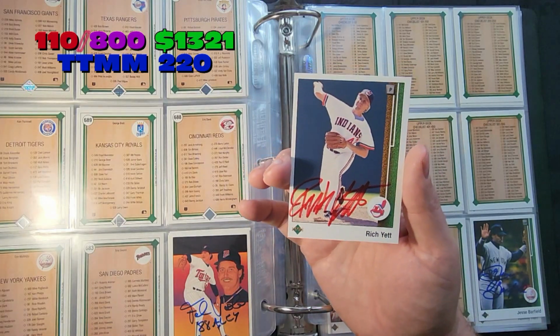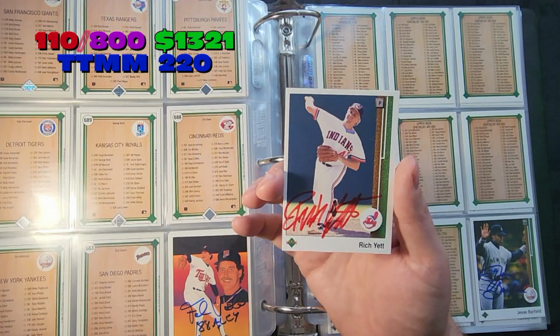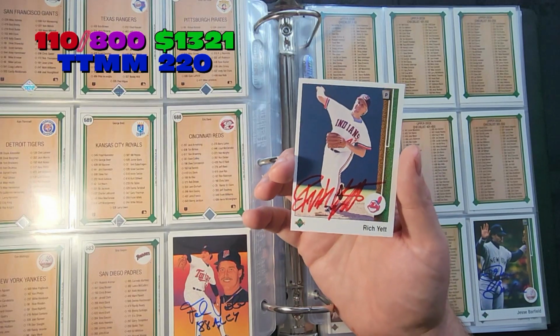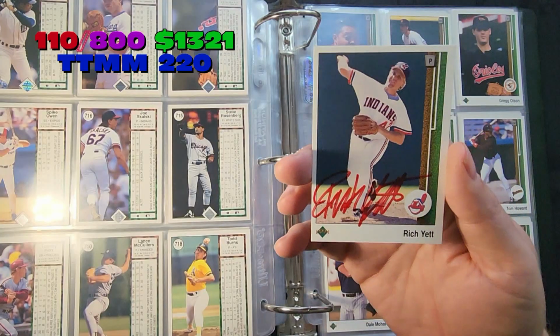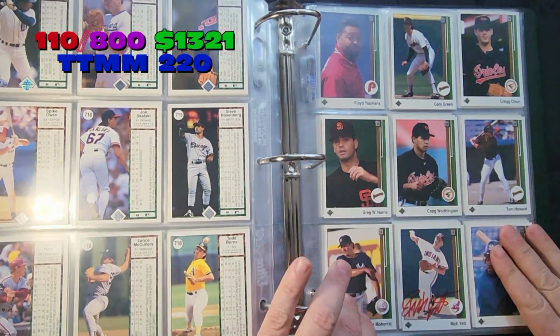So some of them actually color code with the uniforms they're wearing or the cards. It's pretty sweet. That's very rare, but it was really cool to get these back from Rich Yet, and he signed them all wonderfully for me. So let's throw them in a binder. And here we go, right here on the bottom. Perfect. Rich Yet, great TTMer. That's where I got that.